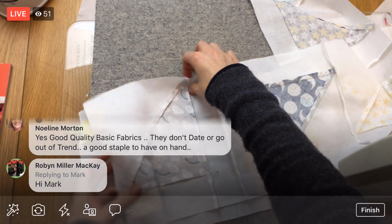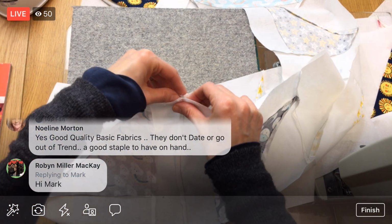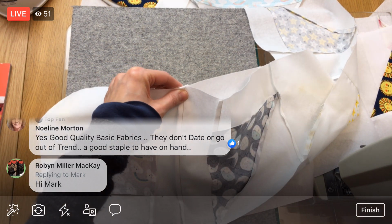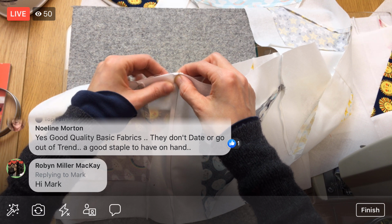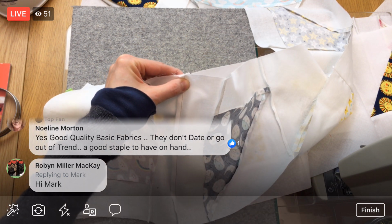Yeah, exactly. Some good staple fabrics to have on hand. It would be nice to just have some of that available. Oh, I put a cover on this. Why did I do that? Okay. Let's clip this, and it'll be all set to go for tomorrow.